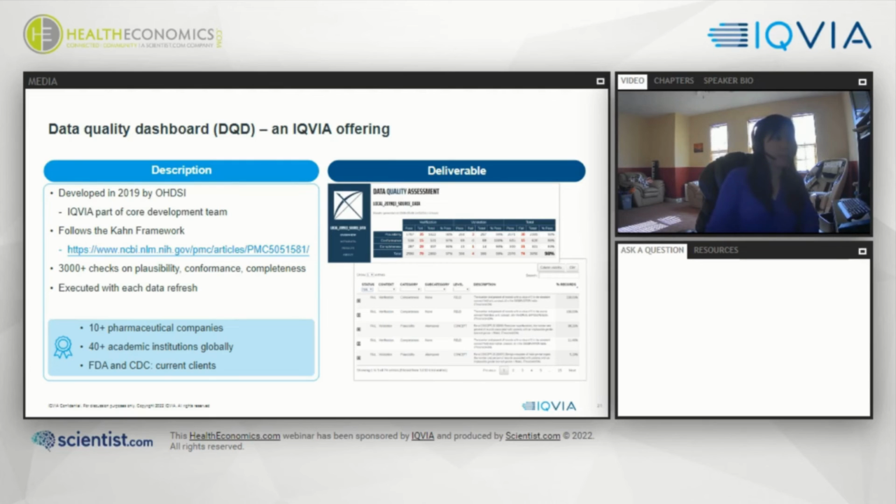So what I'm going to show you next is actually a demo of how this tool works on top of different data assets. I'm going to show you two of the 15 data assets that I showed earlier that have this tool on top of them already.